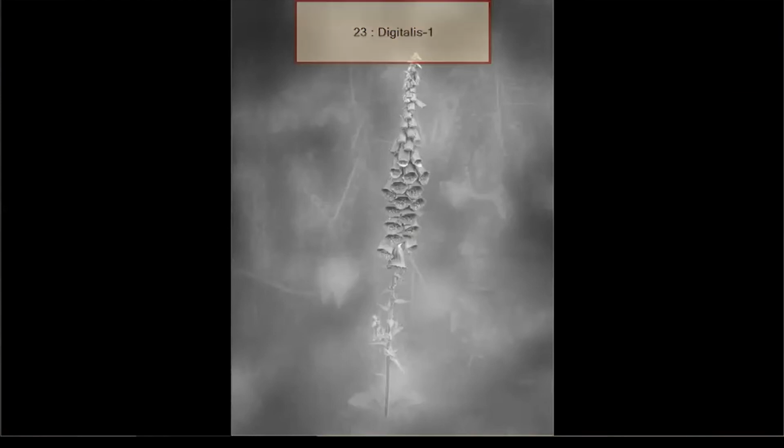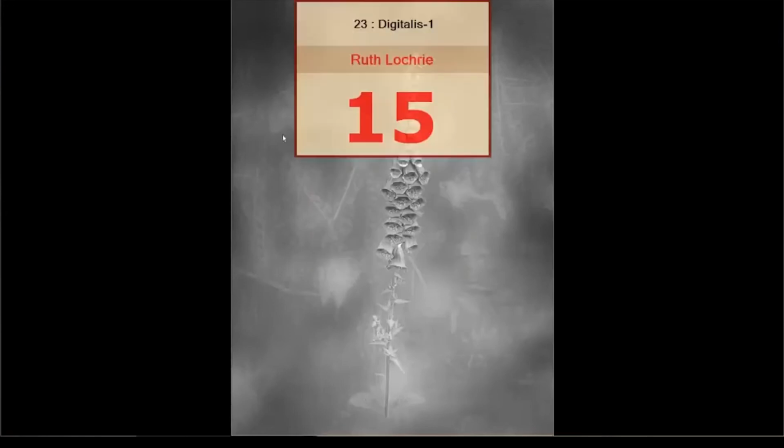I think the photographer's tried to make a pleasing photograph. I accept the use of what would appear to be almost a white filter, a white layer on this to soften everything up a little bit. I think it softened it off a little bit too much. I'm happy to soften off the background. I would have preferred that the foreground foxglove was a little bit sharper in detail. 15 marks. Ruth Lockery.